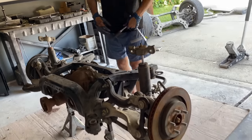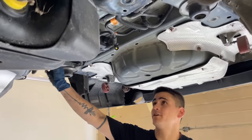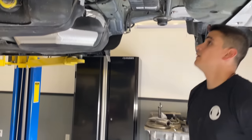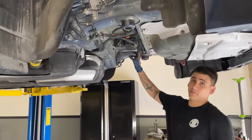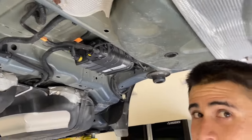Jacked this up just to give us a little bit more room to look at. It looks like we're gonna have to cut this cross member just so that it clears this front area. So we're gonna try and lift this up or lower the car down and mark where we have to cut. And then we're also gonna have to remove this evap canister. So we're gonna have to deal with the check engine light, but c'est la vie.